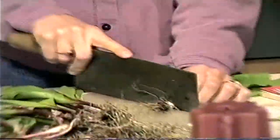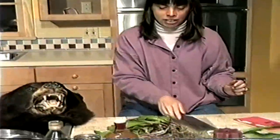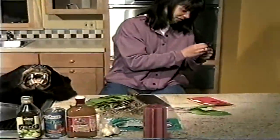Well, that's more than a knife. You could cut a 2x4 with that thing. Wow. Well, I don't know about a 2x4, but it surely cuts leeks pretty well. It sure does. That's an overkill.